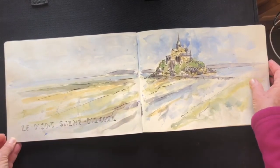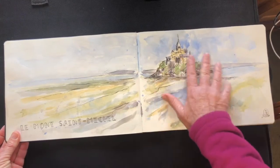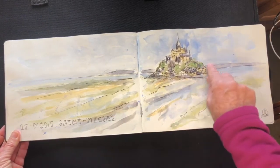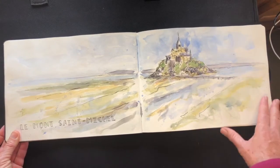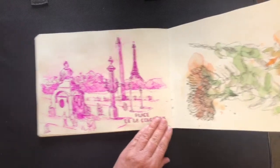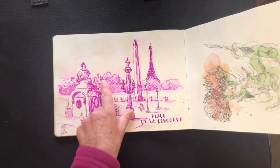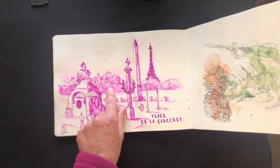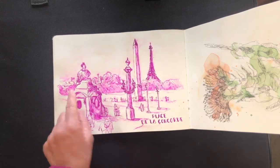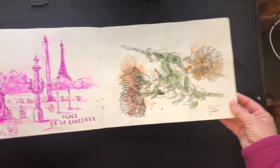And then she took me to Mont Saint-Michel. Absolutely fantastic experience. We sat here and sketched and then walked across and through the streets there. Really, really wonderful. And this was near the end of my Paris time. You can see that this red ink is not waterproof, but this is the effect that I did actually like. But it's not ideal if you want it to be waterproof.